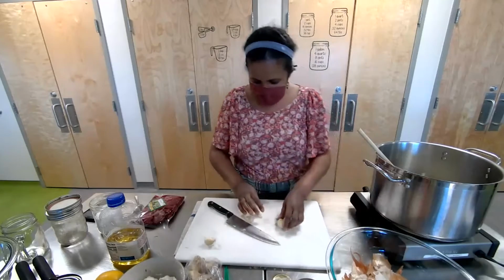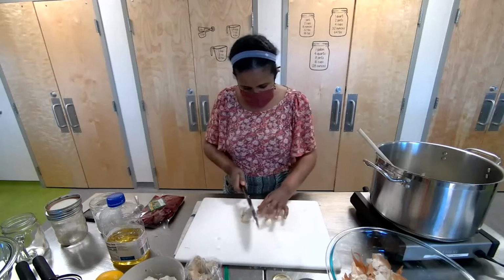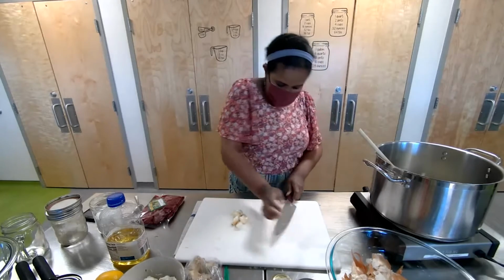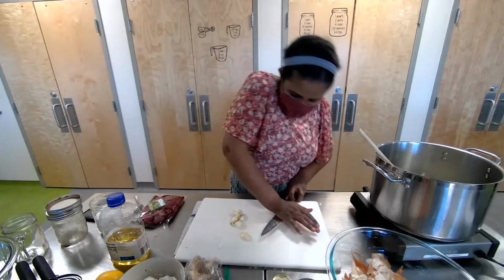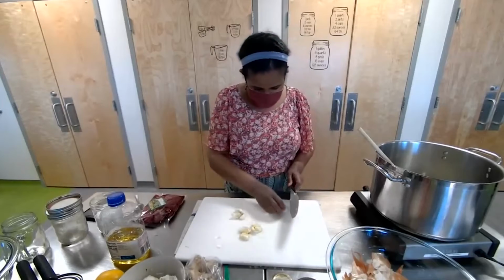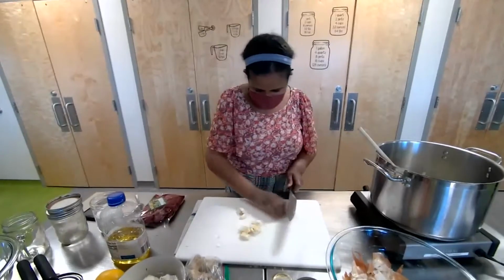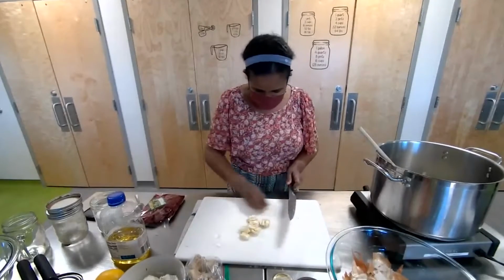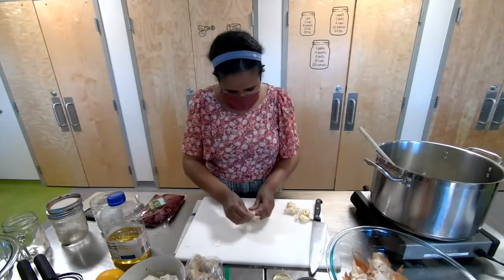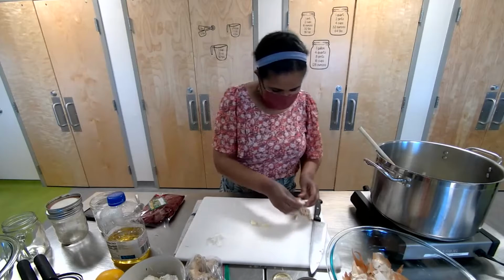There we go. Perfect. So I have about 6 or 7 garlic. I'm just smashing them, then I dice it. Sorry, I'm too noisy. There we go. Perfect. So we need our garlic to be diced. Then we have ginger. We can dice them too.